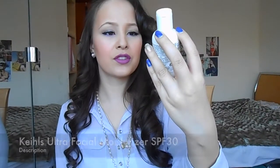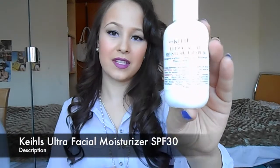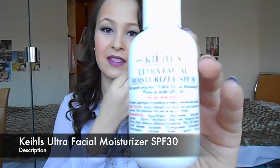Kiehl's Ultra Facial Moisturiser with SPF 30. I just needed a moisturizer to protect me against the sun. I've used it once, it's slightly oily, so if you've got oily skin, I would definitely not recommend it.